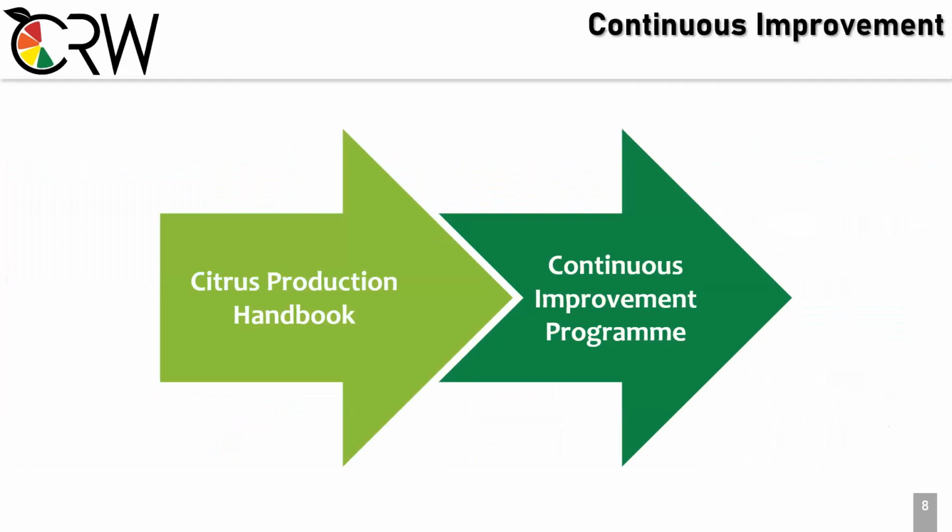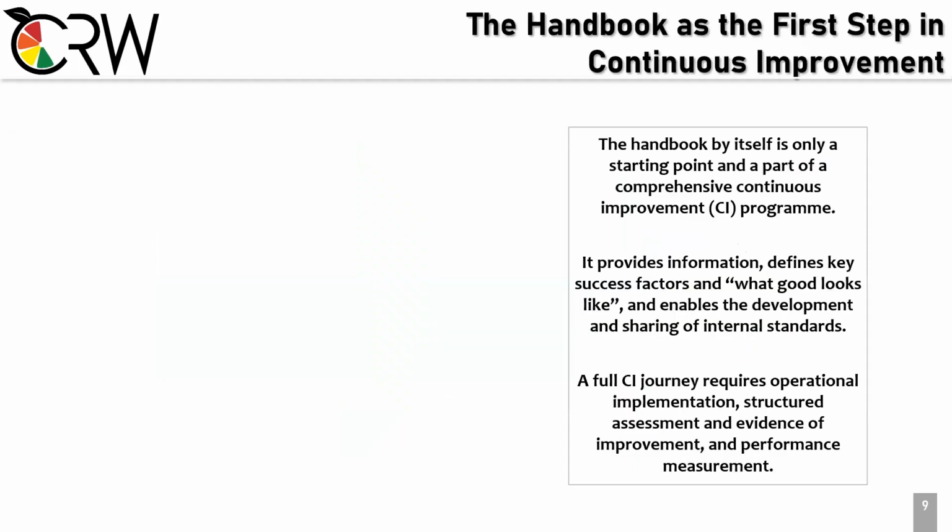I'd like to contextualize the handbook within a broader program of continuous improvement. The handbook is a beginning, and it should lead to a longer term initiative of continuous improvement. The handbook by itself is only a starting point. It provides information, it defines key success factors and what good looks like, and it enables the development and sharing of internal standards. But one needs to move from theory, let's say, information and resources, to implementation and practice.